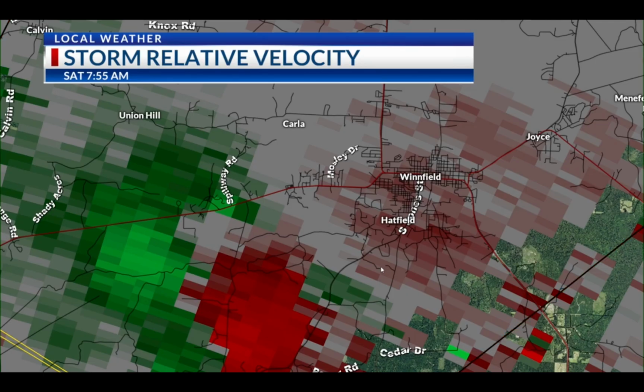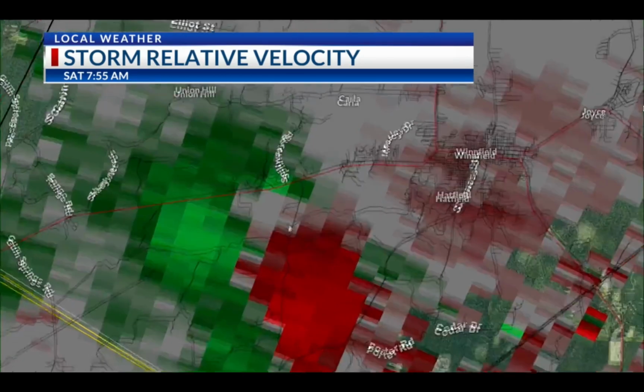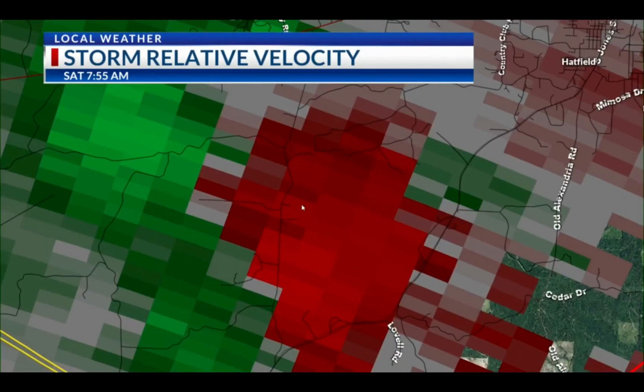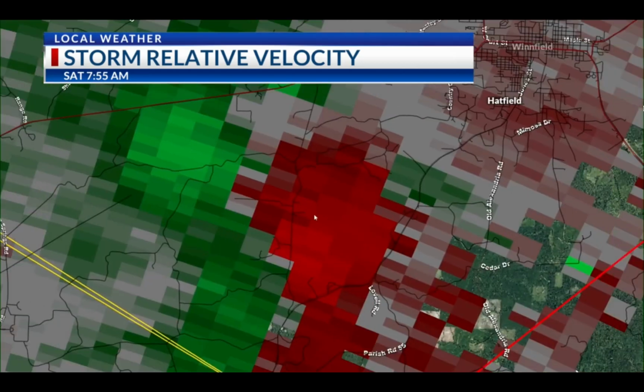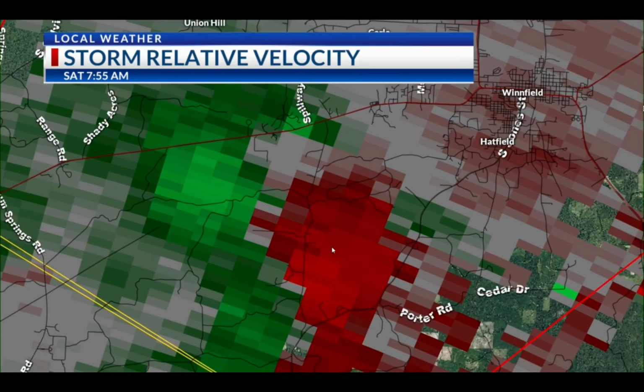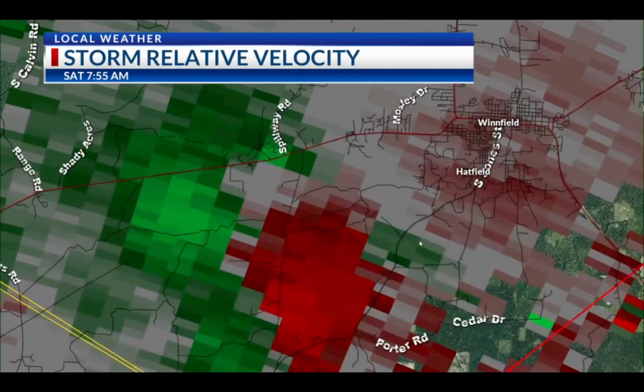Spillway Road and Mosley Drive are areas that will be impacted soon. Where it is currently impacting is Old Alexandria Road, Cedar Drive, Lovell Road, and Shady Acres, Spillway Road and Porter Road, Cedar Drive, near Winfield. It was last seen, again, just southwest of Winfield and is moving off towards the northeast.